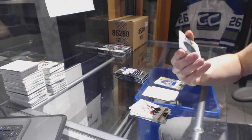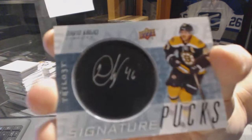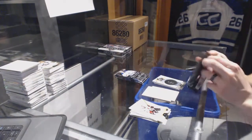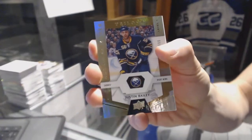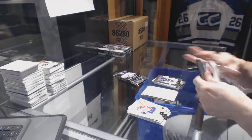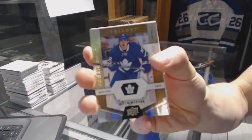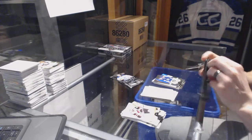We've got a signature pucks for the Boston Bruins, David Krejci. Signature pucks for the Bruins. Rookie number to 999 for the Buffalo Sabres, Justin Bailey. Rookie number to 999 for the Toronto Maple Leafs, Mitch Marner.